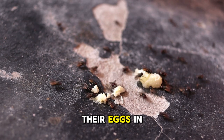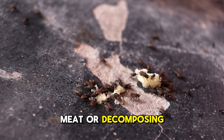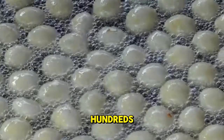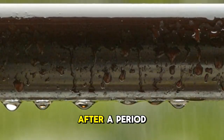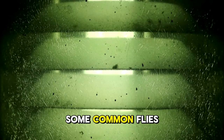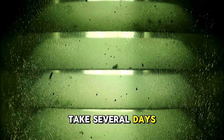Most flies lay their eggs in moist, decaying organic matter such as rotting meat or decomposing fruit. The eggs are typically laid in masses and can number in the hundreds. Once laid, the eggs will hatch into larvae, also known as maggots, after a period of incubation, which can vary depending on the species and environmental conditions. Some common flies, such as the green bottle fly, can lay eggs that hatch in as little as 8 hours. Other species may take several days.